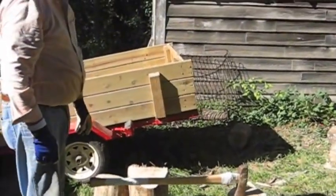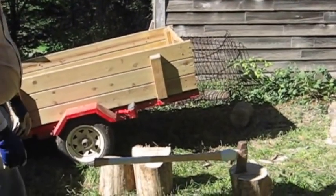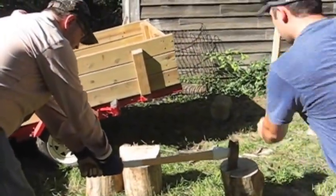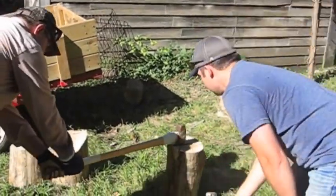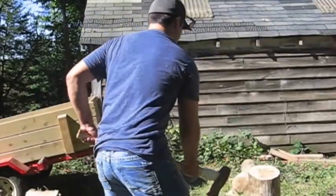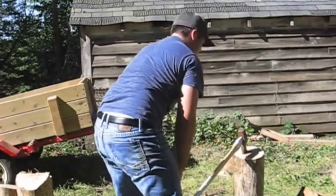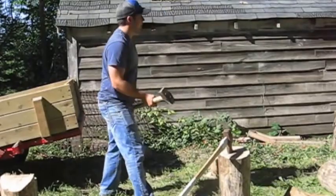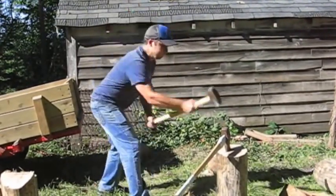Okay, it's stuck. Hammer it home. Guys ever do that?